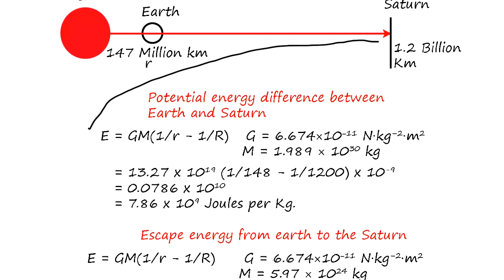The potential energy equation, GM over R. R is Earth, 148 million kilometers away from the Sun, and Saturn is 1.2 billion kilometers away from the Sun. So with the gravity constant and the Sun's mass, we calculate that we need a huge energy, 7.86 times 10 to the 9th. This much joules of energy is necessary per kilogram to bring it to Saturn.